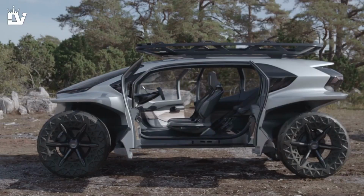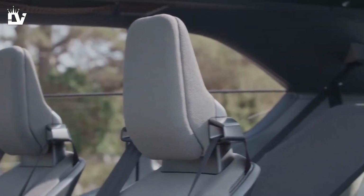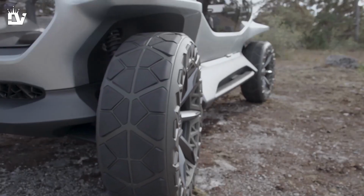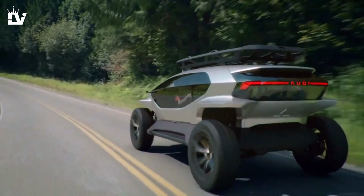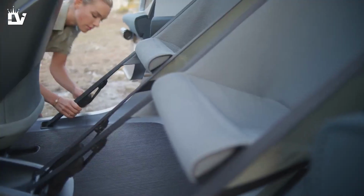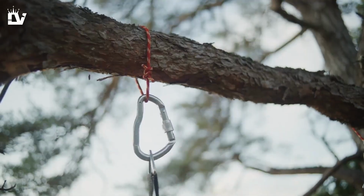But don't worry about safety, this off-roader is equipped with 4-point seat belts, just like a roller coaster, and features 22-inch tires that adapt to the terrain. As for comfort, Audi didn't forget about the passengers. The back seat is designed like a hammock, and the seats are removable for convenient portable outdoor seating.